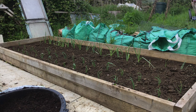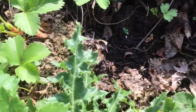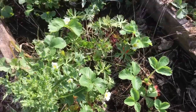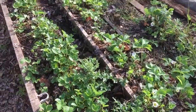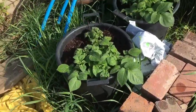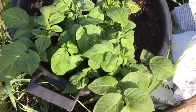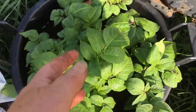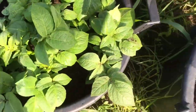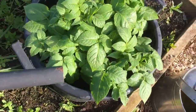The onion sets are looking healthy, as are the leeks, so I'm quite pleased with those. The strawberries are in great need of weeding, though the flowers are showing, so I must really get onto that. Last but not least, this is how the first early potatoes are showing today. So it looks like I'm going to get a good crop this year, hopefully. Fingers crossed.